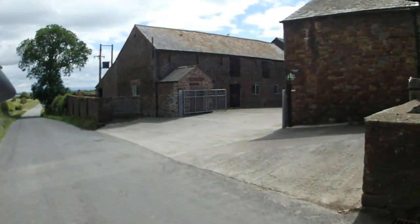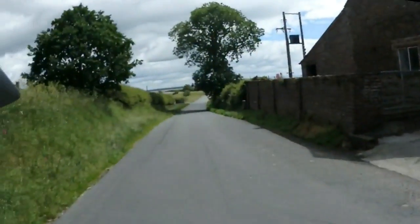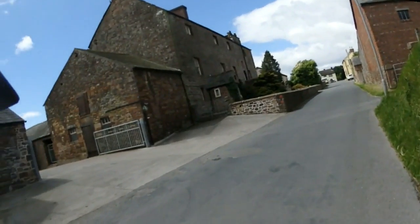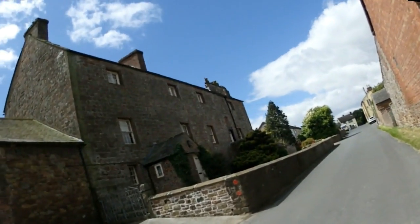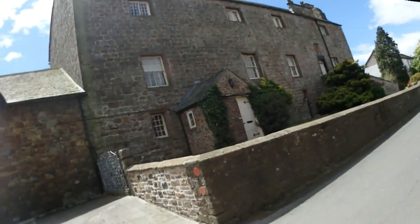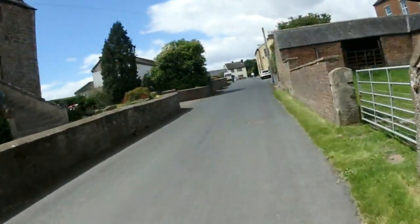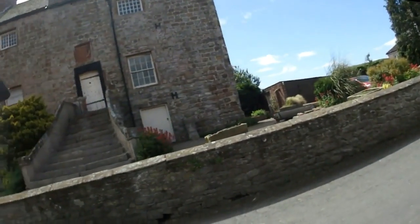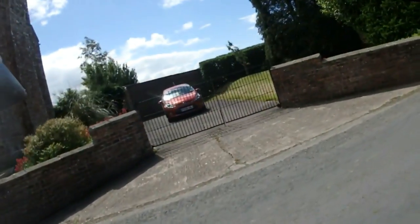No, it's a fort, I think. But a fortified house where a family of the residents could withstand a minor siege from the border reivers if they came this way. Nice hand pump in the garden. It's rather nice, isn't it? Do you want to stop and take a picture? Yeah. Prop your bike up and go for it.